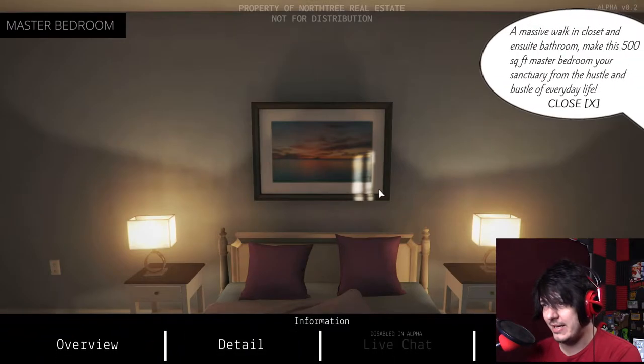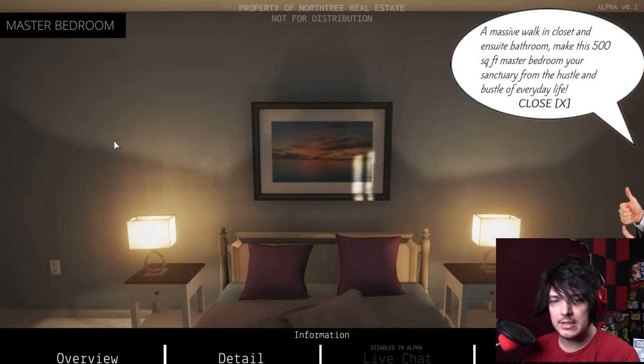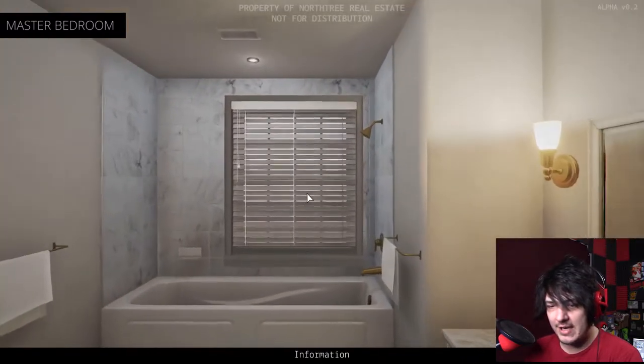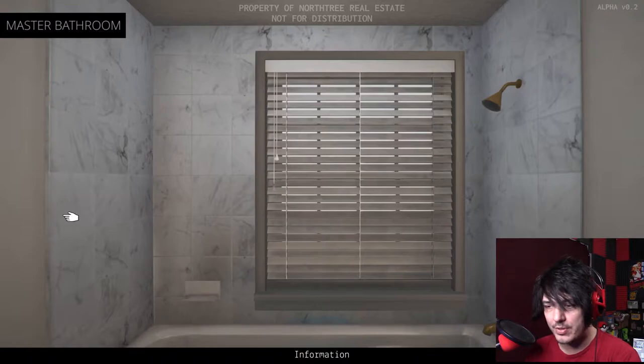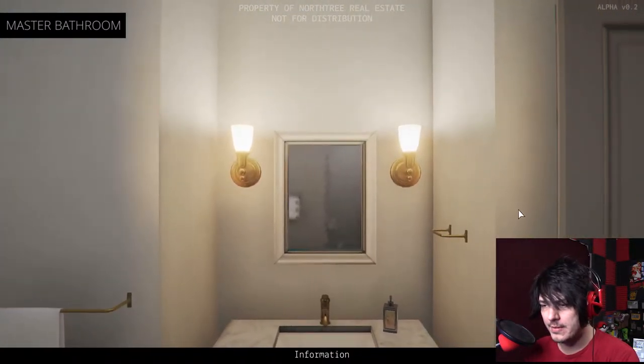What do we gotta say in here, Chadman? A massive walk-in closet and ensuite bathroom make this 500 square foot master bedroom your sanctuary from the hustle and bustle of everyday life. Great. What? I have a feeling it's not going to be so pretty in this bathroom.